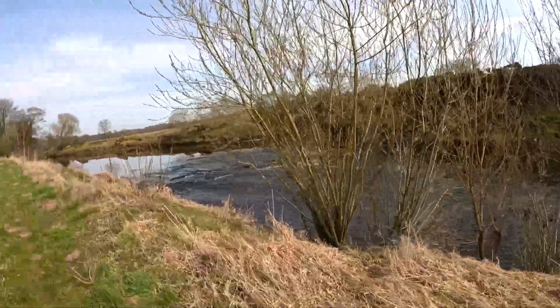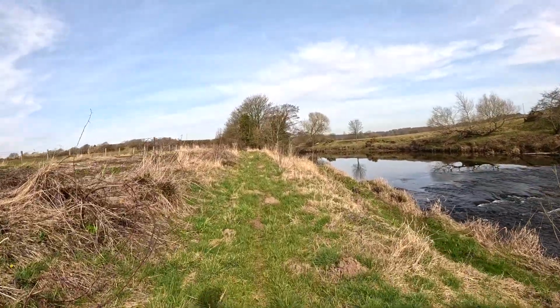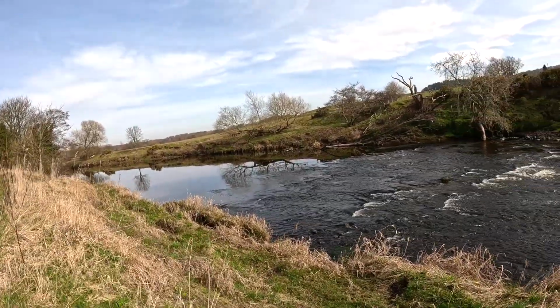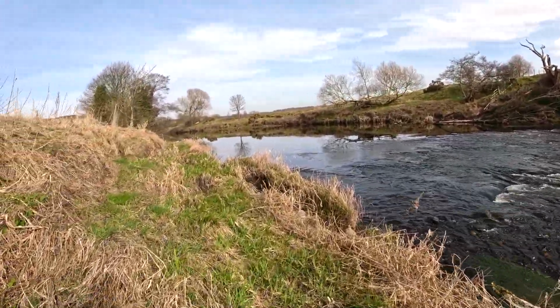Nothing showing just now. I'll fish a dry dropper. I'm going to walk up the river so I can work my way back in the next couple of hours, because that's all I've got. It's a couple of hours or so. So anyway, we'll head up.